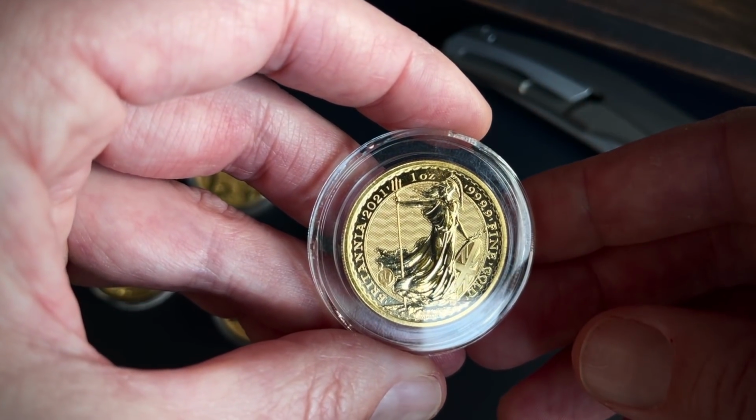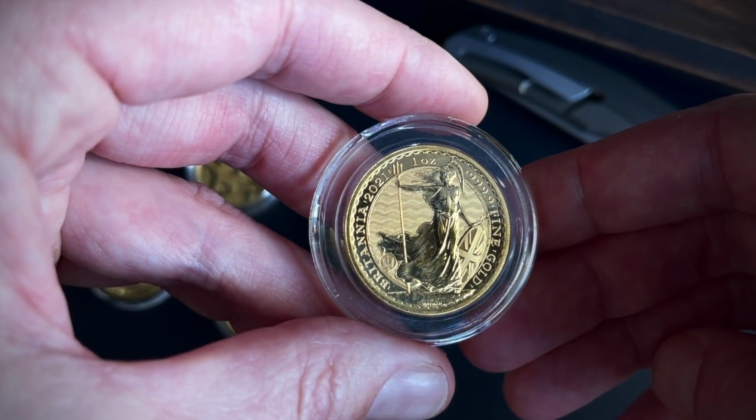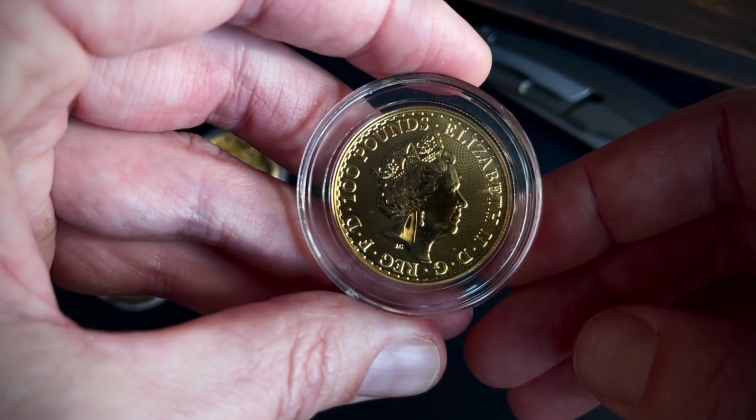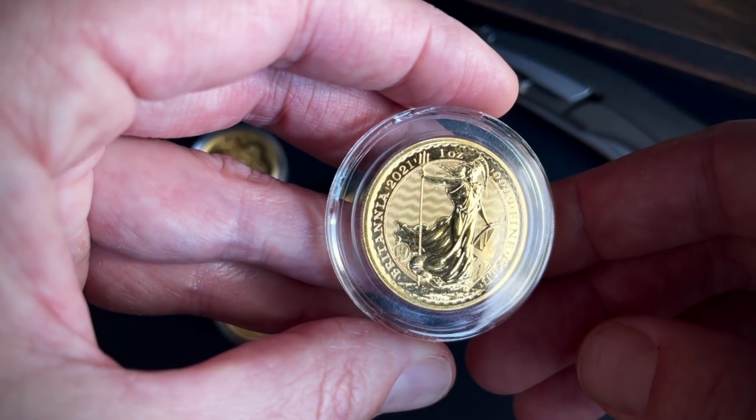Now, the fourth, the 2021 Britannia. And I'm being specific about 2021 because the addition of the security features on this coin just really leave no doubt that this is the best technical craftsmanship in a gold coin today. And on top of that, they can consistently be found for 5% over spot.